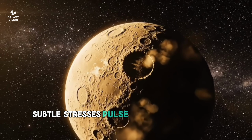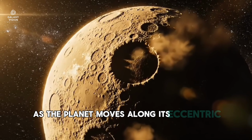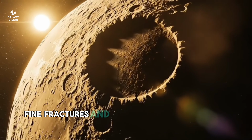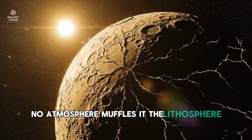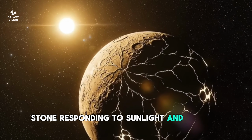Subtle stresses pulse through Mercury's crust. As the planet moves along its eccentric orbit, tidal and thermal forces rise and fall. Fine fractures and wrinkle ridges trace that invisible rhythm. No atmosphere muffles it. The lithosphere records the beat directly, stone responding to sunlight and gravity.